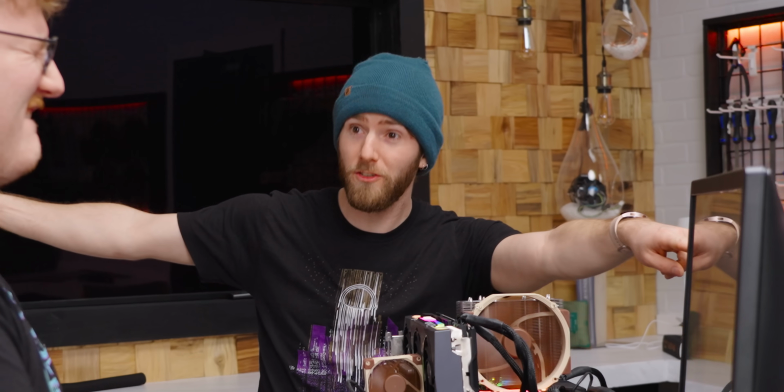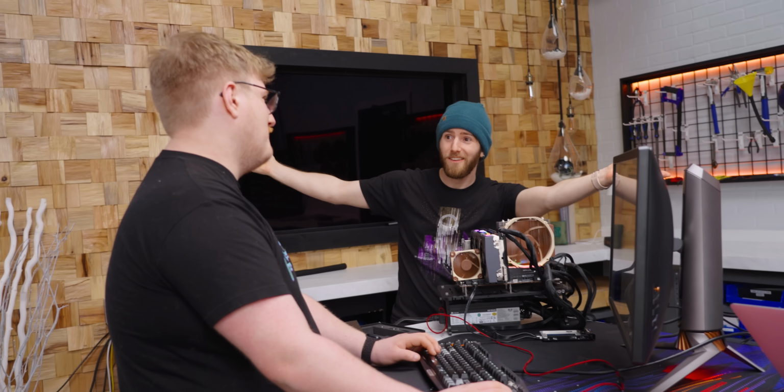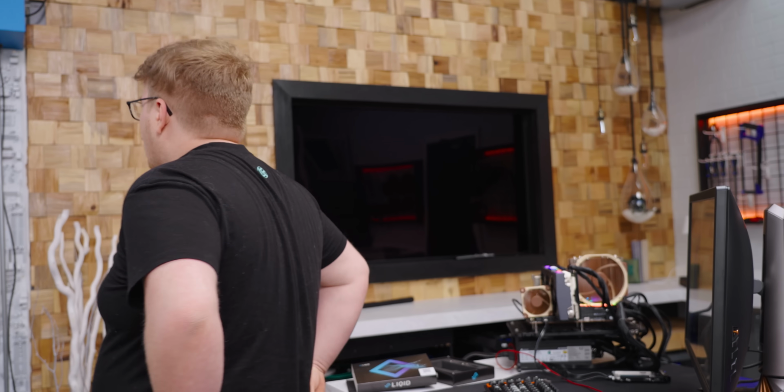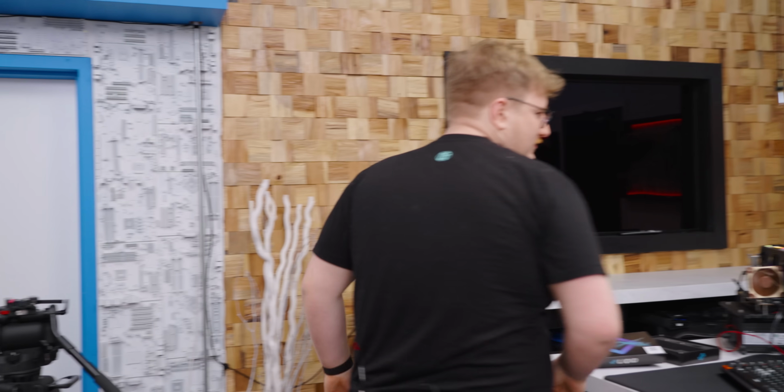So maybe it just completely doesn't care what GPU. Should we put a different GPU in that? Should I go get a GPU? There's got to be some validation. I'm going to get a GPU. Do we have an A anything? I'll just get like a Quadro or something. Or a T would be better. Turing card.